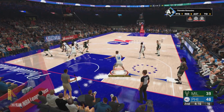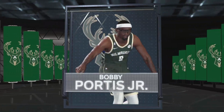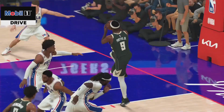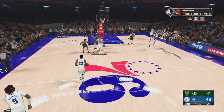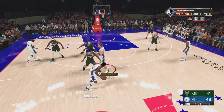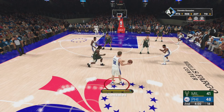Here's Beauchamp. He's been quiet so far. Still no points in the game. Nice shot by Portis. I mean, the number of points they've scored in the paint already here is eye-opening. That was the 2K drive, because that move deserved another look. And a bucket like that one might be just what they need to cut into this lead.